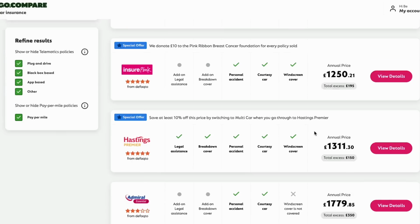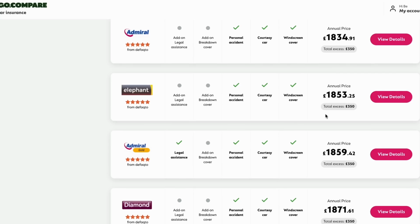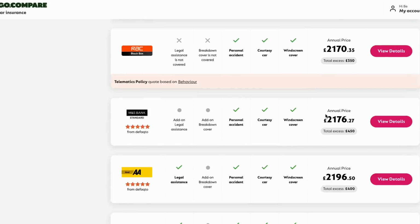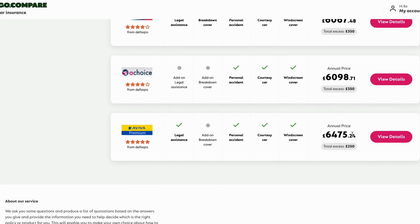And what would it be with Admiral? Because I always remember I insured my V12 Aston Martin DB9 with Admiral and it cost me less than £400. Oh yeah, look, so Admiral is basically 1,800 quid. So it costs 4.5 times more to insure a Range Rover than an Aston Martin DB9, even though the Range Rover is like half the value as well of the much more powerful Aston Martin DB9. That's pretty crazy, isn't it?